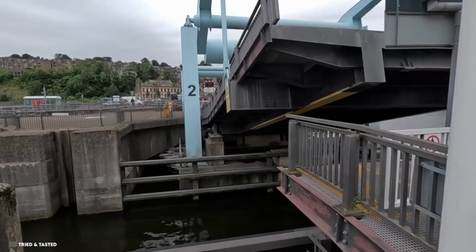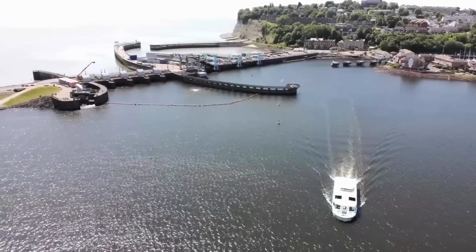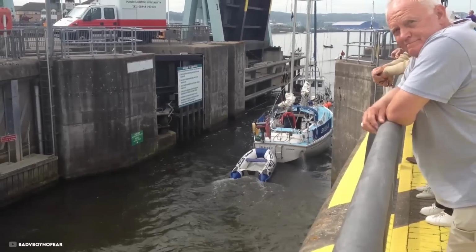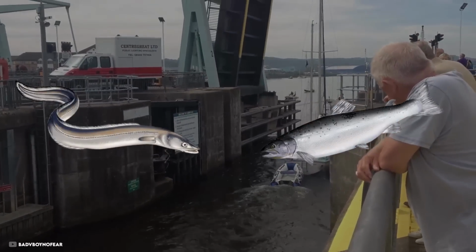In addition to its structural benefits, a hydroelectric turbine harnesses energy from the water flow, contributing to sustainability goals. Recognizing the potential ecological impacts, a fish pass was included to support species like salmon and eels.